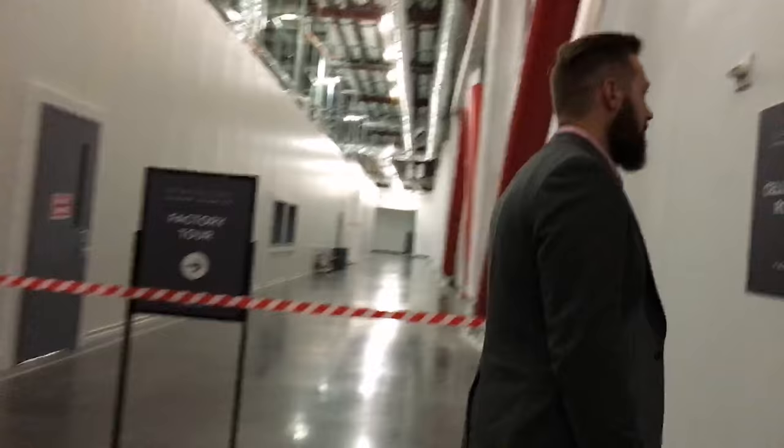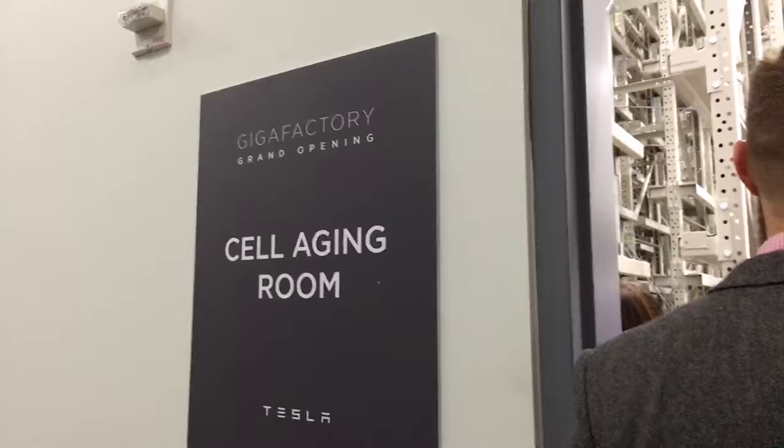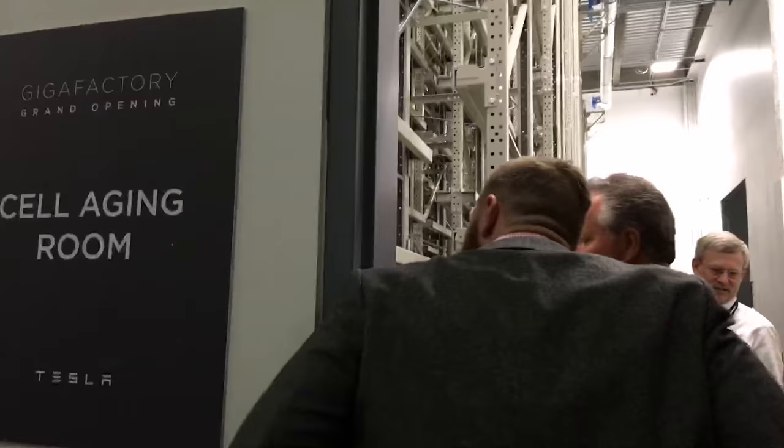consumers. Have they looked into Kiva systems for robots at all? I would have to ask the engineering team. Okay. Oh, those are really solid insulated metal wall panels. So you'll walk to a place in the morning, 3 hours later, go back. Cell aging room. We'll actually get to see robots in action in the actual production shortly.